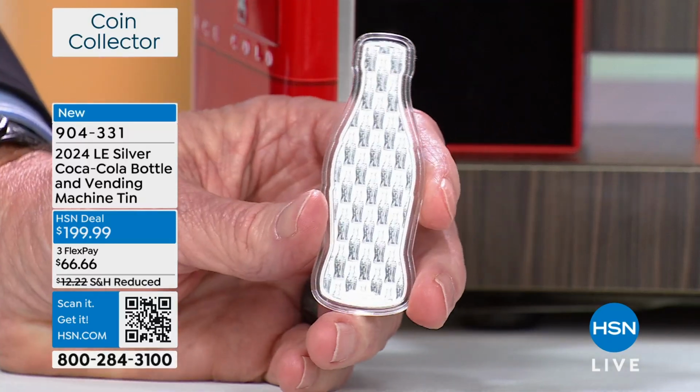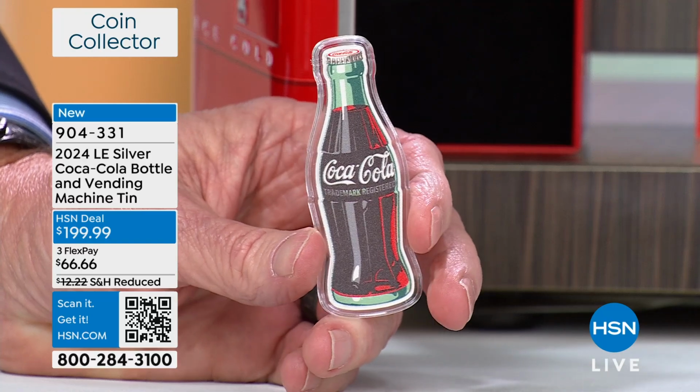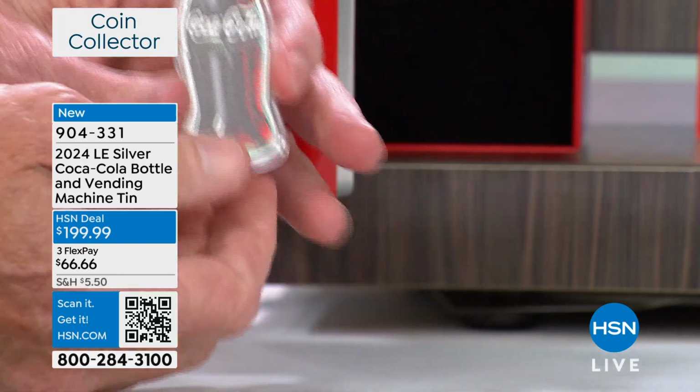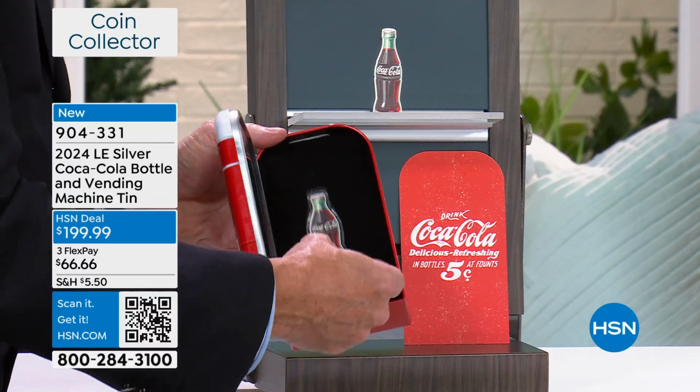1 ounce pure silver, so it's hefty. Limited edition of only 2024. Like I said, 100% exclusive through me. And so we did this, and of course, anything licensed from Coca-Cola is a big deal.